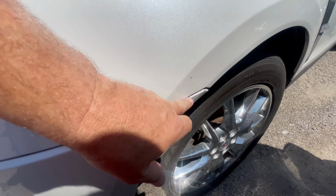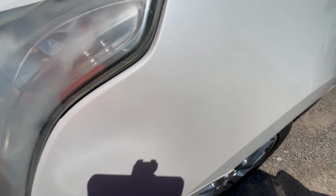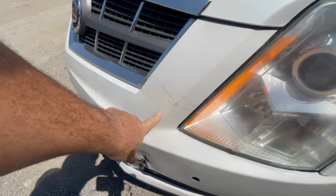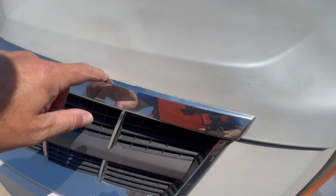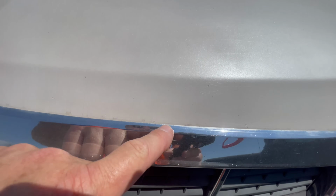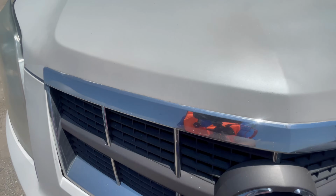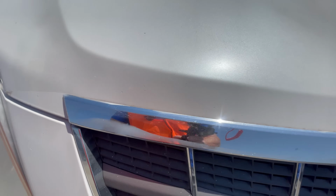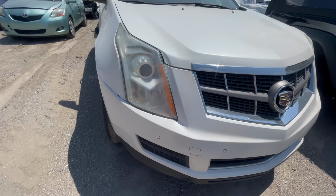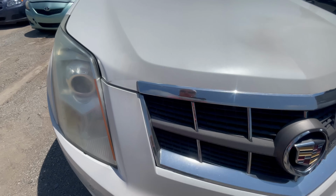Has this been repainted maybe? That looks a little bit off, so we could have some previous damage on her. There's a little bit right here as well. Oh, okay. Well, I think she's been painted. Yeah. Look at this. This is overspray right here and here. This is why you want to come out and check these vehicles out at the IAA, because this stuff is not going to show up in a picture.